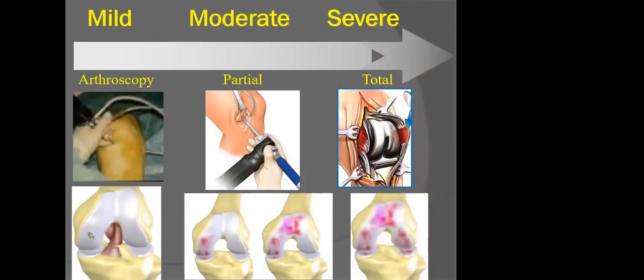So here's a little schematic to review the range of possible ailments of the knee joint. To the left, a simple meniscal tear scenario with some minor arthritic changes. Those do well with simple arthroscopy. Bone-on-bone arthritis in one compartment of the knee joint does well with just a partial knee procedure. And total knee arthroplasty, as depicted all the way to the right, is indicated when all 3 compartments of the knee joint are worn down to bone-on-bone.